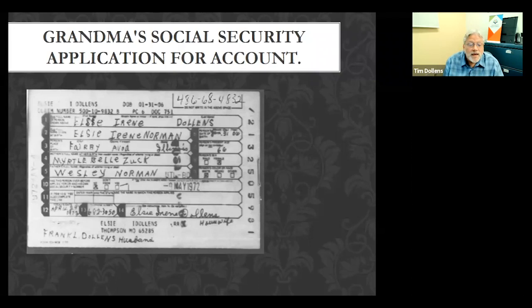And then you'll see her mailing address on the very bottom. And then you'll see she's attached to Frank L. Dollens, her husband, because her benefits are coming through her husband. And if you look where it says claim number on the upper left-hand corner, on her name, the claim number is under her husband's number, that 510-9832. So we know that Elsie Irene and Frank are husband and wife, and she's receiving her benefits through her husband. So again, very important records.